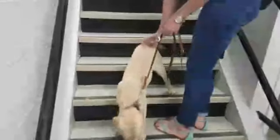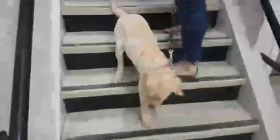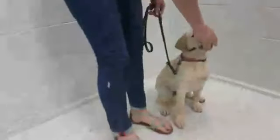So we want our puppies to walk on a loose, relaxed leash. And she rushes a little bit. Come here, Smudge. Good girl. So you can see she's definitely more comfortable on the stairs, way better than what she used to be. She's relaxed, her body's relaxed, she's not adding tension to the leash. Good girl. That was a big jump. Thank you, good girl. So I'm gonna get her relaxed again.